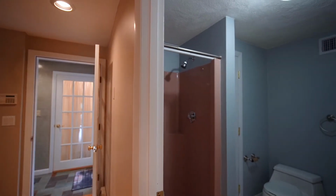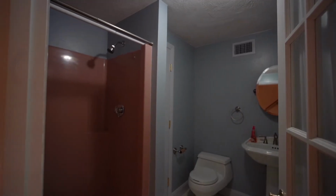Right over here to your right-hand side is going to be the bathroom. And it's gonna be a full bath, offers a lot of great stuff. And now I'm gonna bring you right on upstairs. So let's go check up that way.